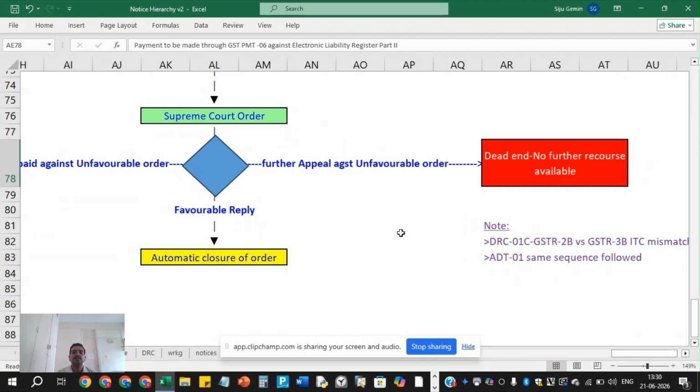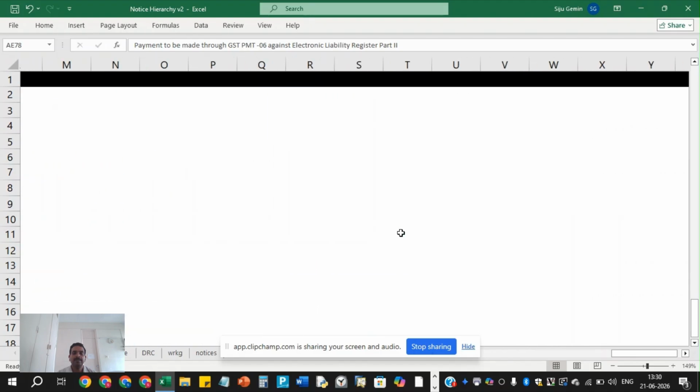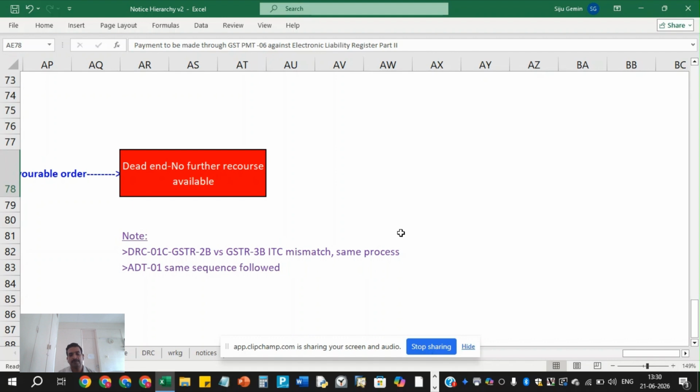As I said earlier, I have taken up ASMT 10 only as an example. Even in other cases like DRC 01C, where you get an automatic notice if there's a big mismatch between GST 3B and GST 2B, it's the same process. You have to file the reply in the portal. The same process starts from the show cause notice. So even if you get an audit notice under ADT 01, the same recourse is available. Hope this is clear.